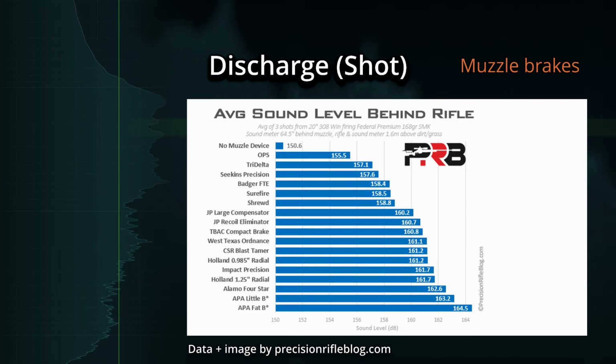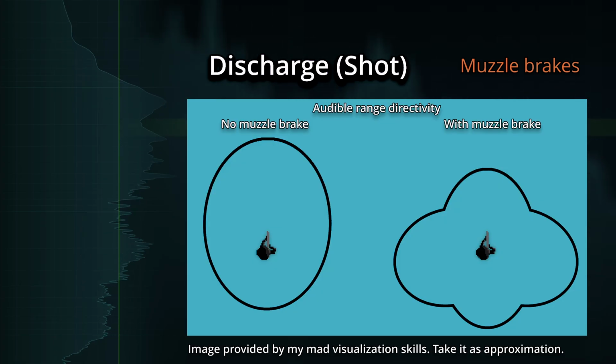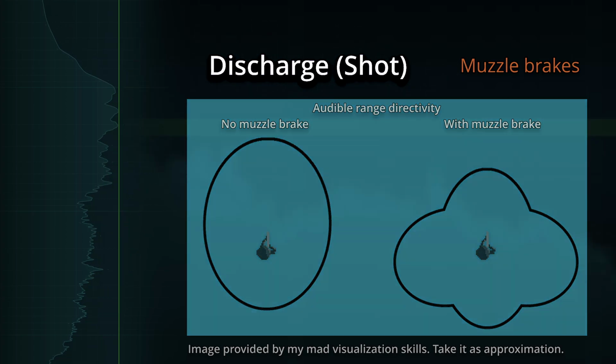It gets even more intense when measured from the shooter's position. The difference between no muzzle brake and the loudest muzzle brake, likely with backwards facing baffles, was a whopping 13.9 decibels. That's almost 5 times as loud. This has quite major implications for the audible range of the shot when listened to from different directions. A muzzle brake with backwards facing baffles might be less pleasant for the shooter and be audible over a larger distance towards the side and back, but noticeably decreases the audible distance towards the firing direction.